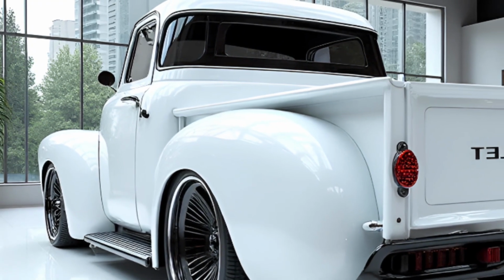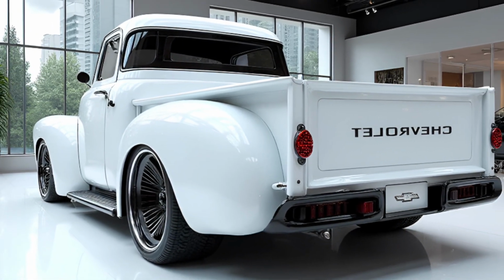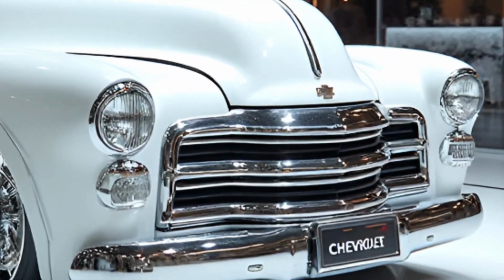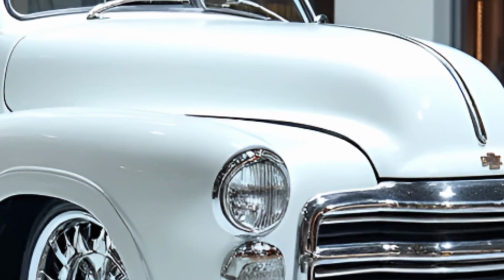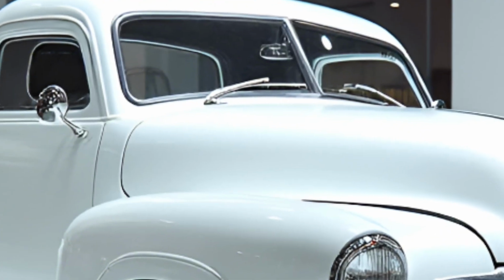What makes the 3100 vintage pickup so special is not just its styling but its spirit. It captures the essence of a bygone era when trucks were simple, tough, and full of character, yet it provides the technology, performance, and comfort needed in today's world. It's a bridge between two generations, and one that will appeal both to classic car enthusiasts and modern truck lovers.